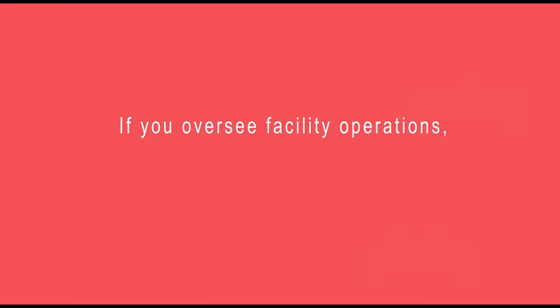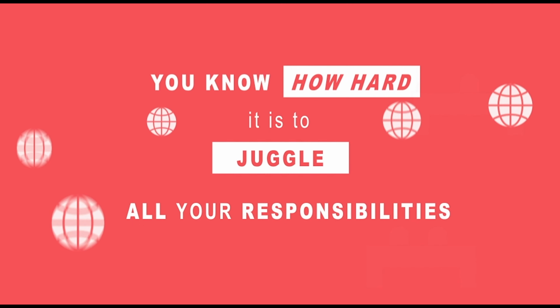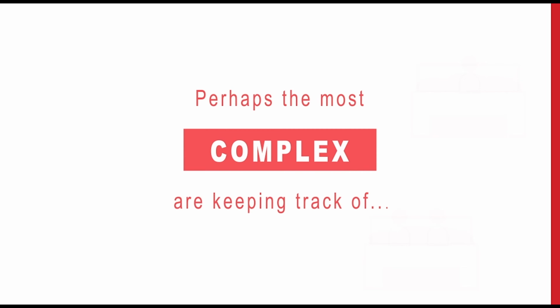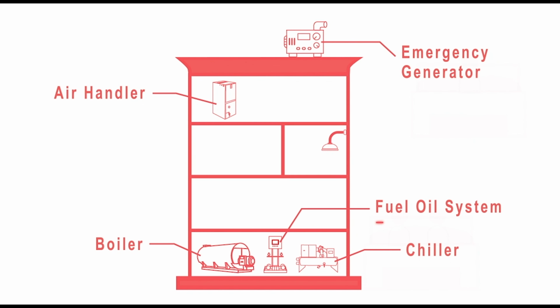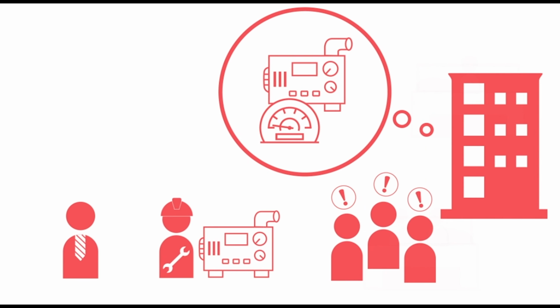If you oversee facility operations, you know how hard it is to juggle all of your responsibilities. Perhaps the most important and complex are keeping track of boilers, fuel oil systems, air handlers, chillers, and emergency generators. As technology changes and regulations increase, walking the tightrope of keeping your building running efficiently while keeping down costs every month is only going to get more difficult.